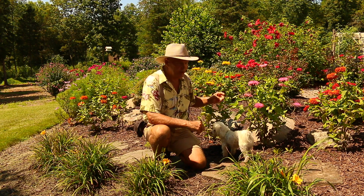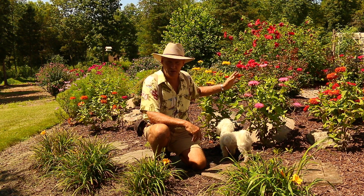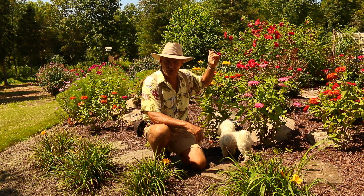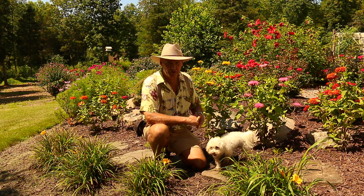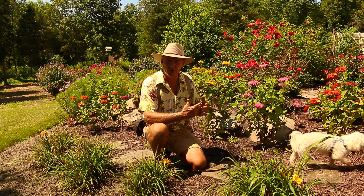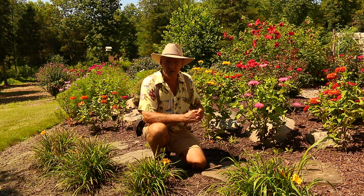But we also have some portulaca in our garden bed here. We also have marigolds. I have some vinca over there next to my garden structure. And so different varieties in the garden that flower different times of the year. They also add different colors and textures to the garden. And so let's just take a little closer look at some of these beautiful flowers.